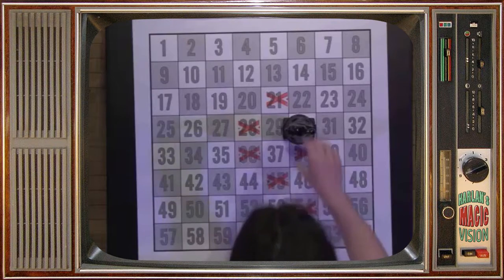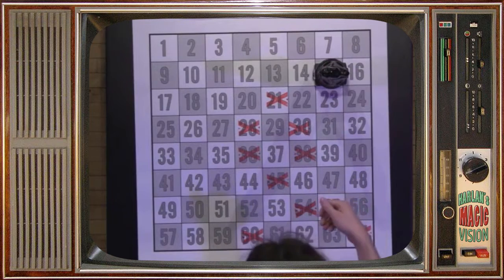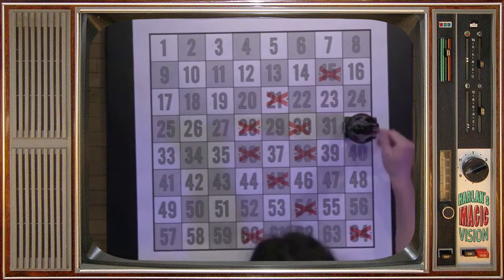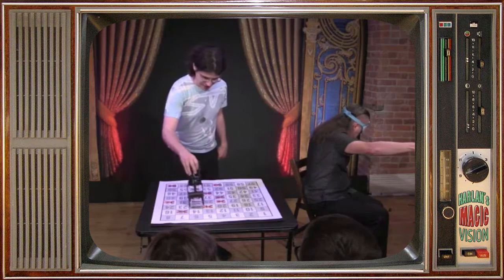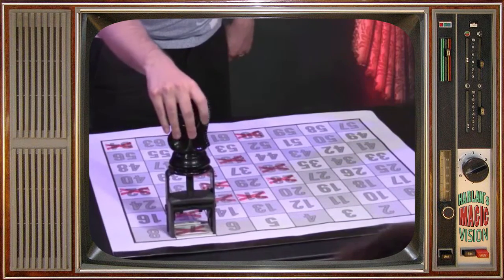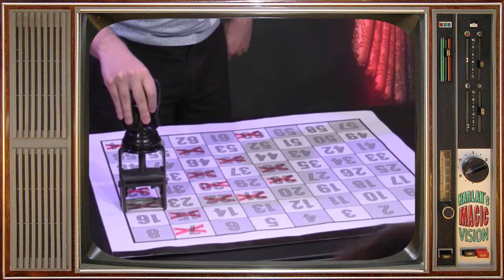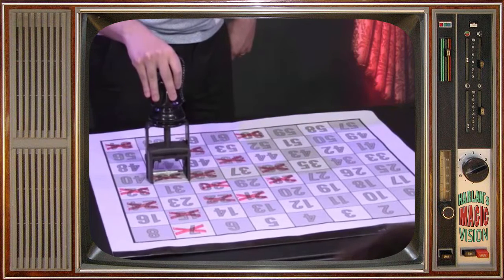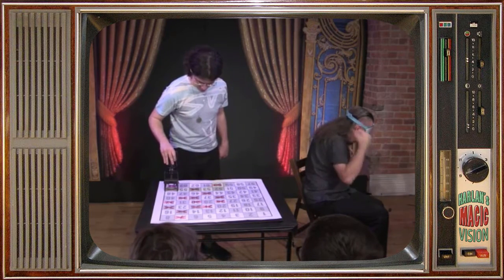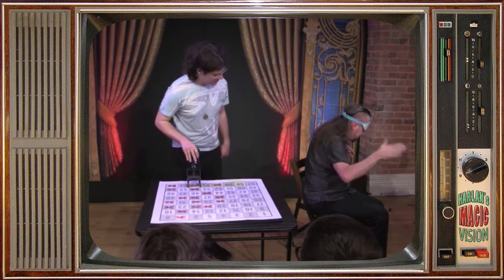Up to 15. Yes. Over to the side, 32. Should be to your right. Yes. 22. Up to the top edge to 7. Back over to the right edge to 24. 39. Back to the right edge to 56. Down to the bottom to 62. So far, it's been easy.